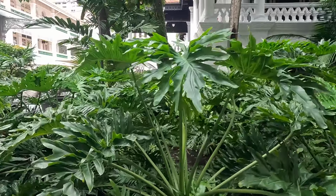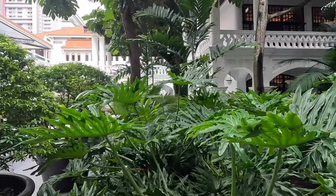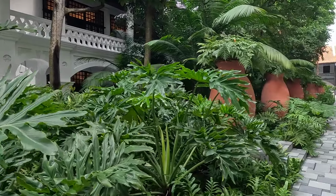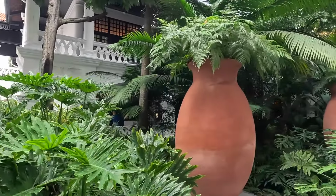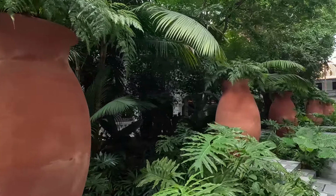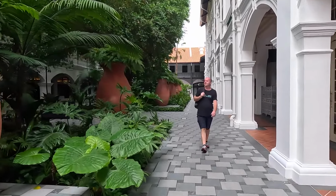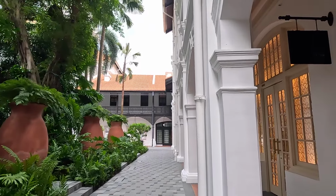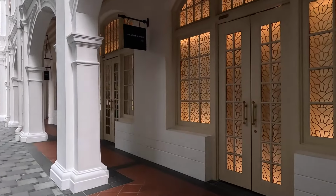We've just enjoyed the Singapore sling at the Raffles Hotel in Singapore. That was my Christmas present from Mark, so I don't think it's going to get much better than that. So now we're in the gardens at the back of the hotel. It's so beautiful. It really is so lovely. These used to be former horse stables that are now really nice shops.